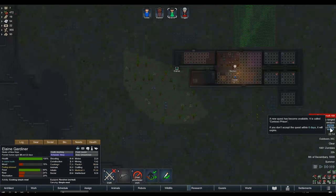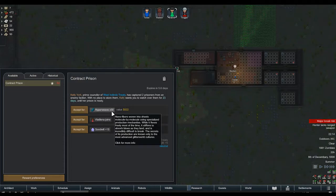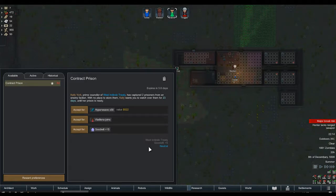What is it? Contract prison. The Prime Councilor of West Indigo Treaty has captured 2 prisoners from an enemy faction. With no place to store them, Kelly wants you to watch over them for 23 days until her prison is ready. So we can have Hyperwave, we can have a Colonist, or Goodwill. I mean, this is a very good quest.